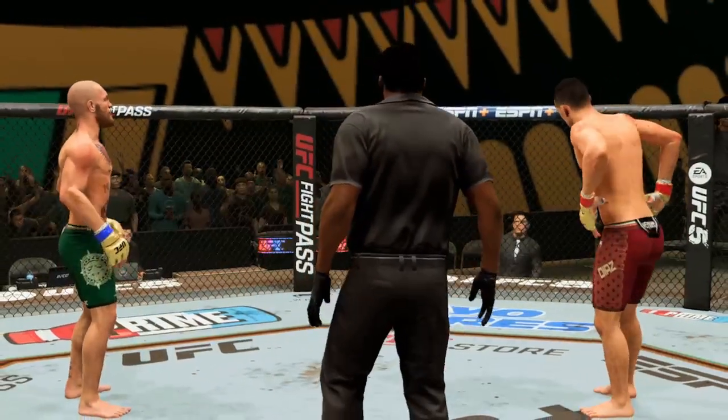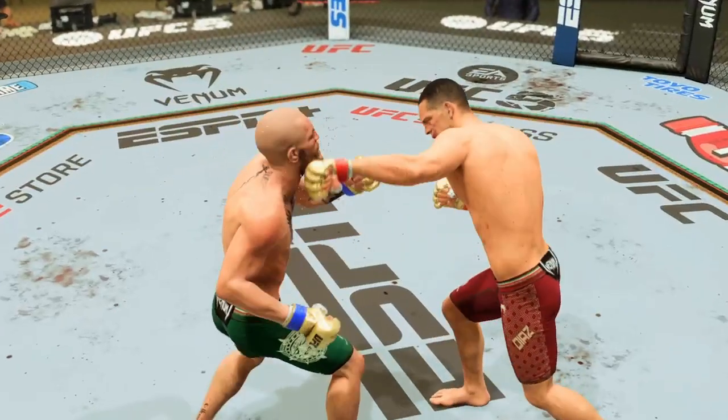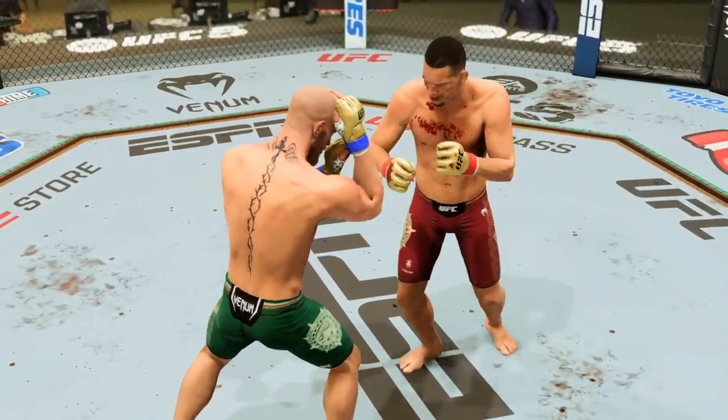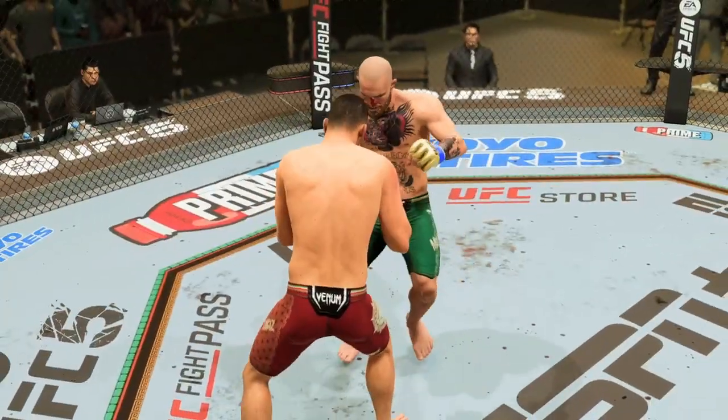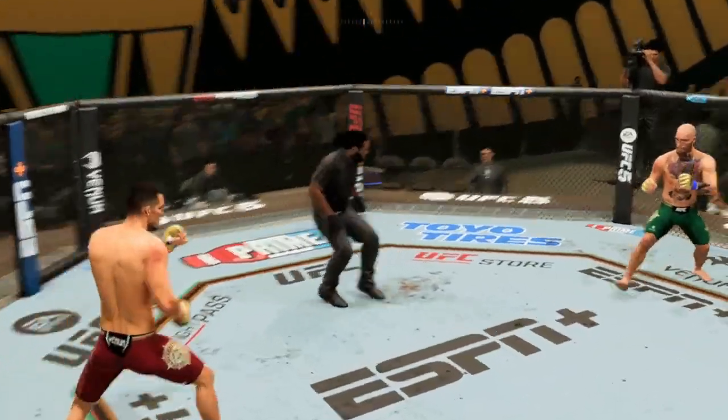All right, so the round is over, and you see the cut man not wasting any time as the fighter makes his way back to the stool. The cut man will try to shut that cut on the bridge of his nose and prevent it from becoming a factor here moving forward. You ready to fight? Ready. Round two underway.